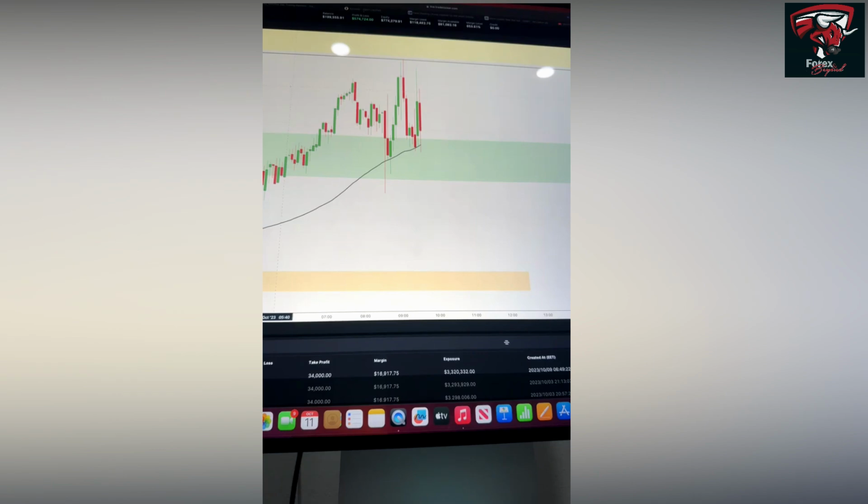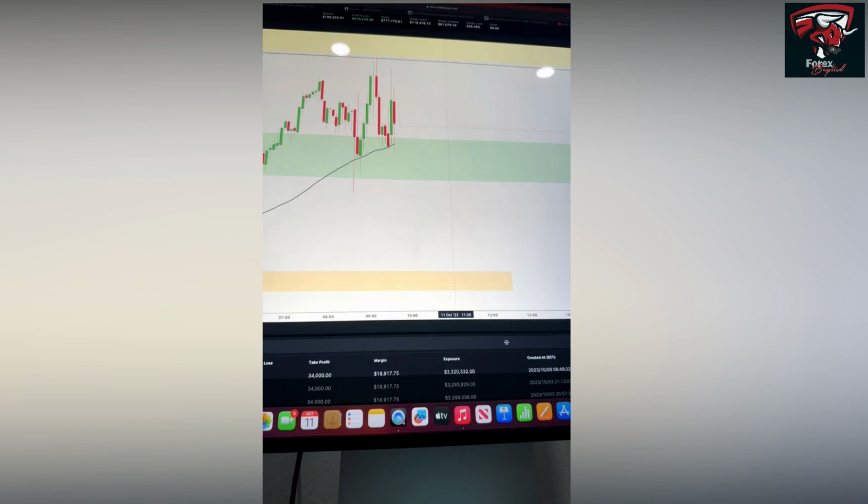Okay. Little pullback. Okay. Looking good. This is a 5-minute chart. This kind of closed in approximately under 1 minute.